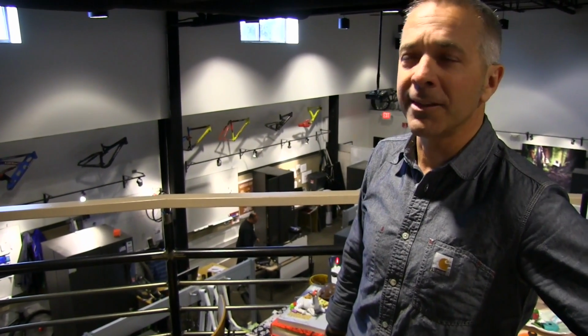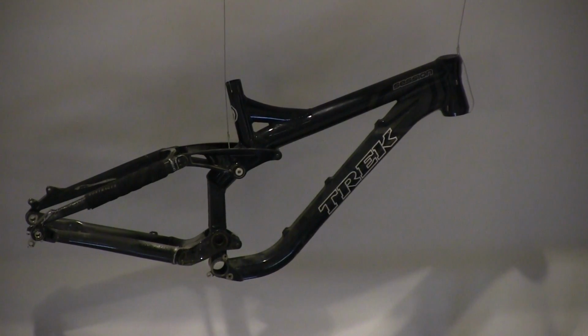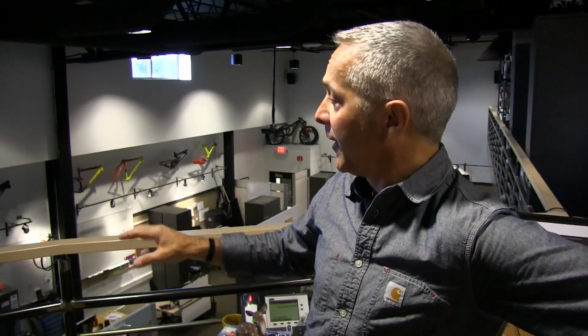That was the very first test mule that we ever did with the Session. That's a history of kind of some of the standout bikes we've had here. Most of them have been successful. The ones that hadn't been successful are hidden in a closet.